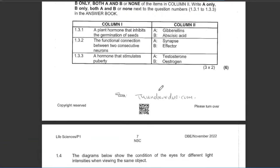Then both A and B are matching columns. The plant hormone that inhibits, that makes germination not possible. This one promotes germination, while this one inhibits. That's why this one works in summer, this one works in winter. So the answer is B. The functional connection between two consecutive neurons we call synapse. So the answer here is B only, and here, A only.